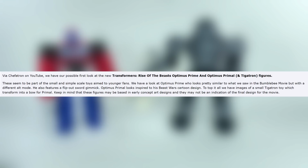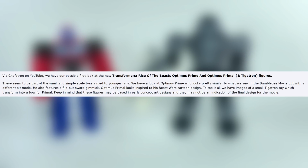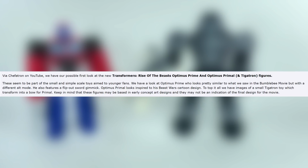They say, and I quote, "Via Chefatron on YouTube, we have our possible first look at the new Transformers Rise of the Beast Optimus Prime and Optimus Primal and Tigatron figures. These seem to be part of the small and simple scale toys aimed to the younger fans. We have a look at Optimus Prime, who looks pretty similar to what we saw in the Bumblebee movie but with a different alt mode. He also features a flip out sword gimmick. Optimus Primal looks inspired by his Beast Wars cartoon design. To top it all, we have images of a small Tigatron toy which transforms into a bow for Primal. Keep in mind that these figures may be based on early concept art designs, and they may not be an indication of the final design for the movie."